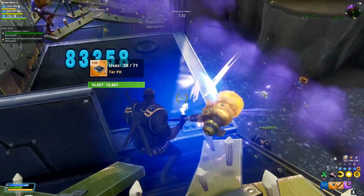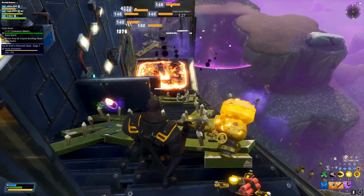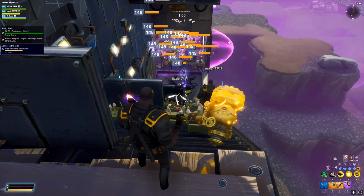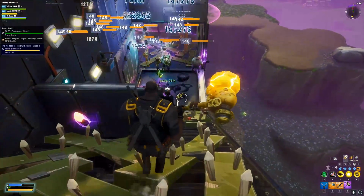You have a proximity mine on a 45-second cooldown that hits for 287,000 damage. And you can only use 10 of them in one go, and you have to wait 45 seconds times 10. So 4 minutes and 50 seconds for all 10 of them to come back up, which is an issue.